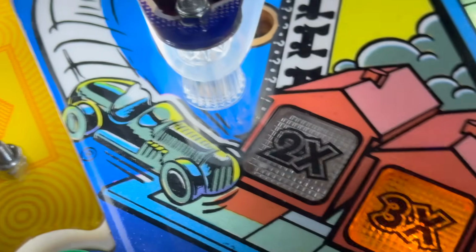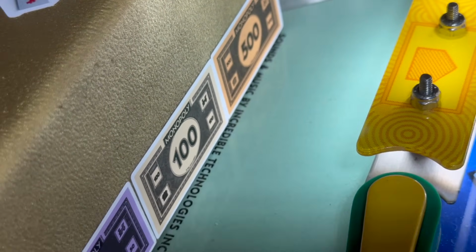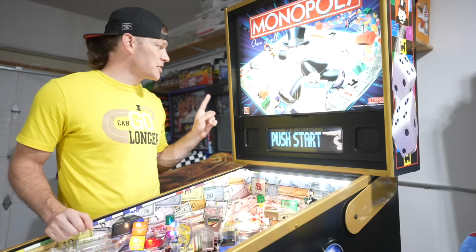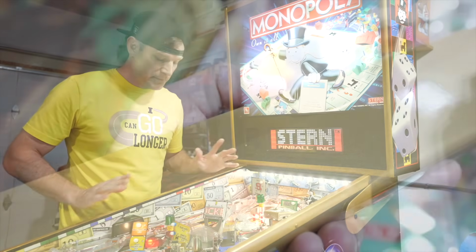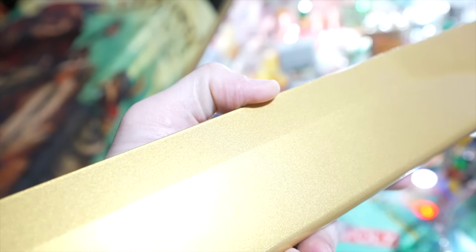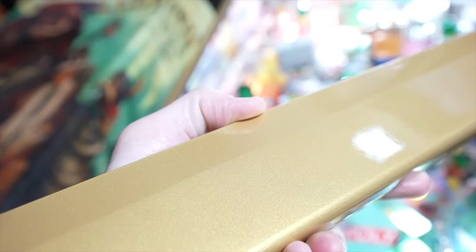I put an LED bulb here in the back box, got rid of the incandescent bulb, replaced the T-molding. I had black T-molding, I got gold T-molding. They only actually make 2 versions of gold T-molding, and they're both super shiny and kind of brass looking. So I actually had this color matched to my armor, got powder coated armor, all gold, nice metallic flake to it, looks nice.